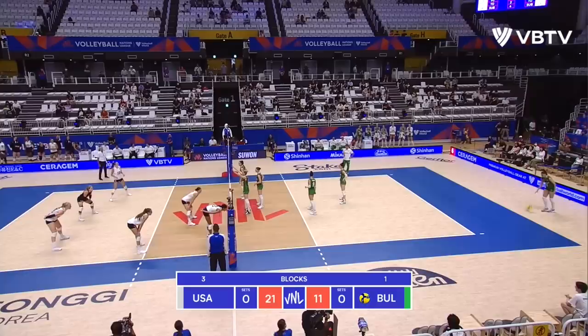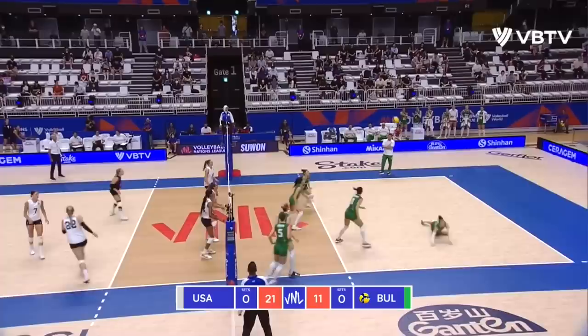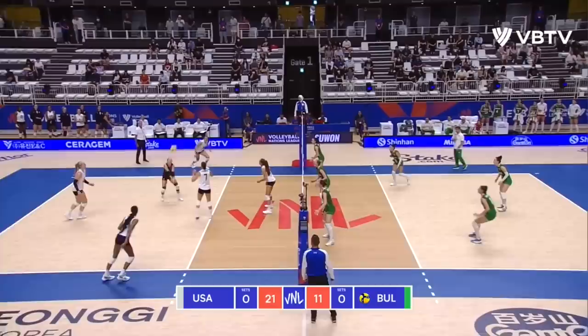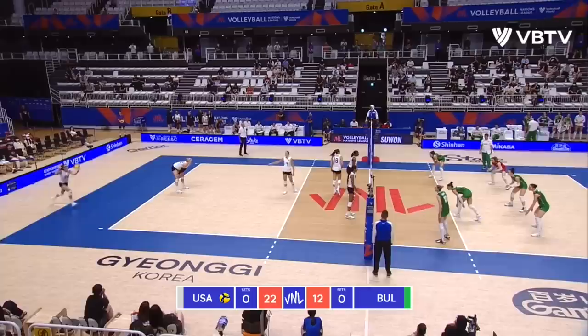Okay, just need to take points at a time here. Thompson pushes it down the line. It's better this time from Jordanova. Chase it down for Bulgaria. Free ball coming over. Carlini takes it, so Thompson goes out wide. Big block. Oh, two for two. Ball with a serve, 22-12.